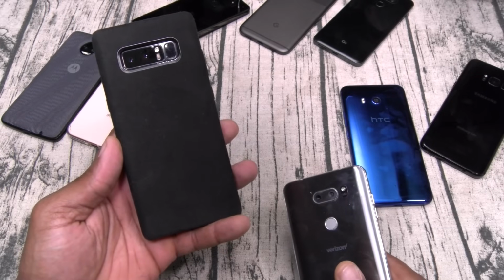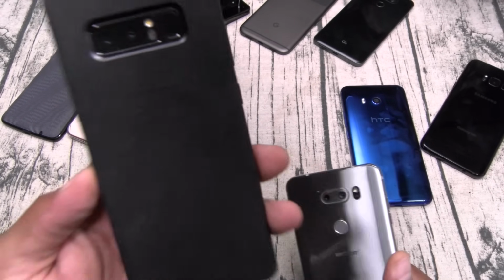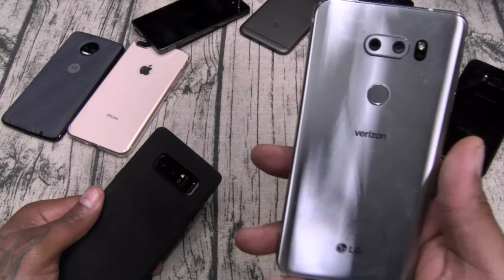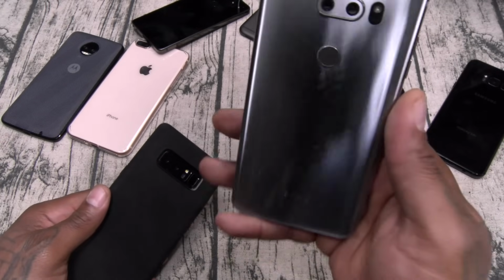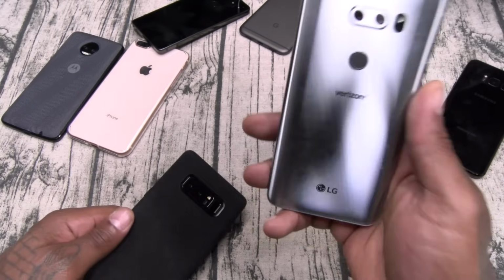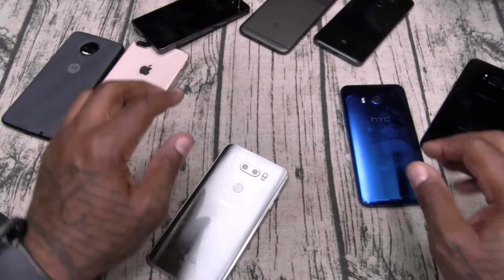You're not a lion. All right, you're not a lion. The Galaxy Note 8 is still the king of the jungle. This is the lion. The V30, you're more like a hyena. You're more like a leopard. You could even be a tiger if there's no lions around. You could be the tiger. Basically, what I'm trying to say is the floss factor on this phone is through the roof.